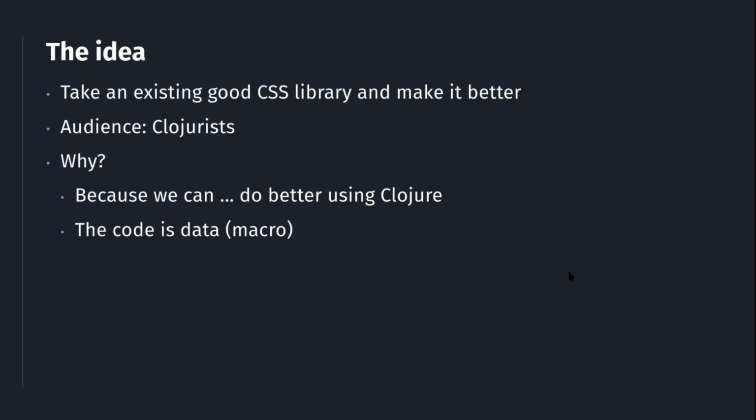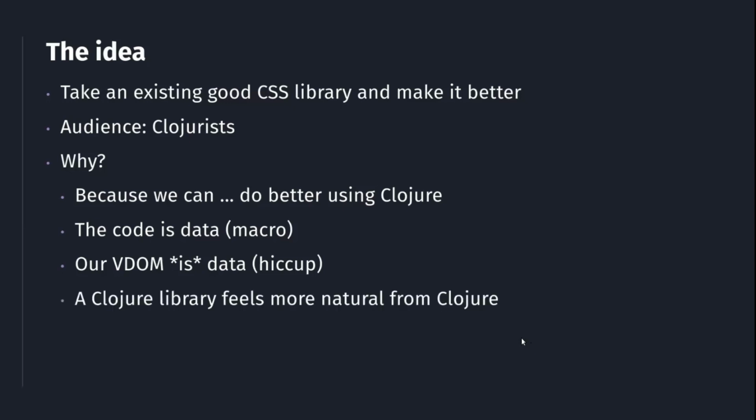So why did I do that in Clojure? Because there is something in Clojure which I really love, which is that we can treat the code as data if we want, thanks to the macro system. And we also have access to a lot of data when we do front-end development, as the hiccup format is in fact just data. And the nice thing about data is that you can read it. And when you read your code and when you read what you are writing, you can do meta stuff, which you will see.